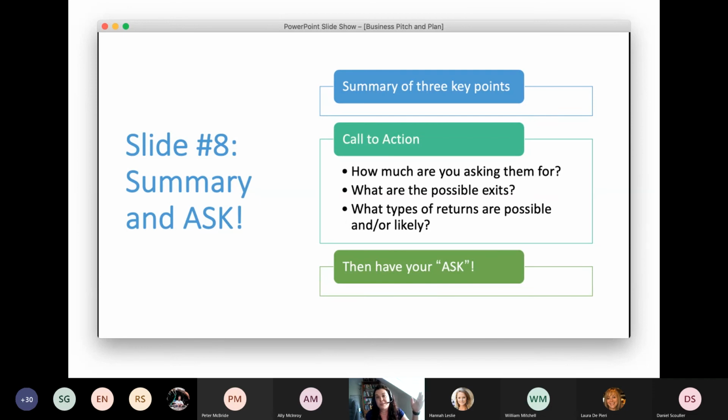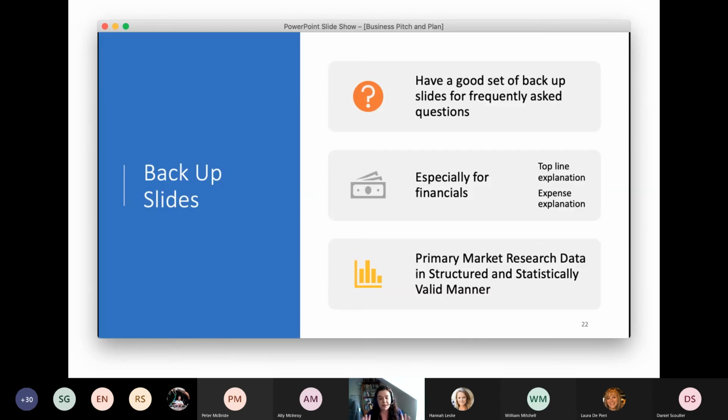Okay, so that was a whistle-stop tour of not only how to pitch your business idea, but also the kind of whistle-stop tour of a business plan. So for my final slides for you, just a couple of quick top tips. Have backup slides. Always good, just in case people want to know a little bit more about financials or about any market data that you have, anything else. Always good to have some sort of backup for those frequently asked questions.